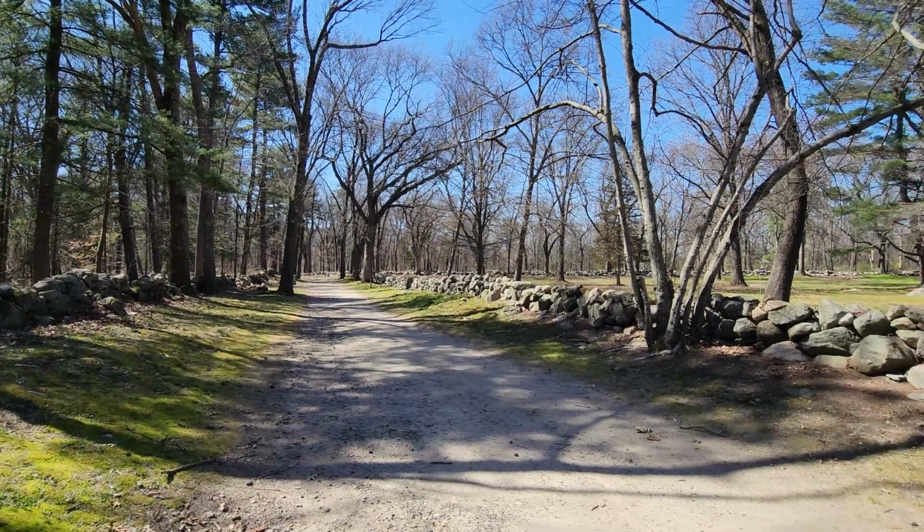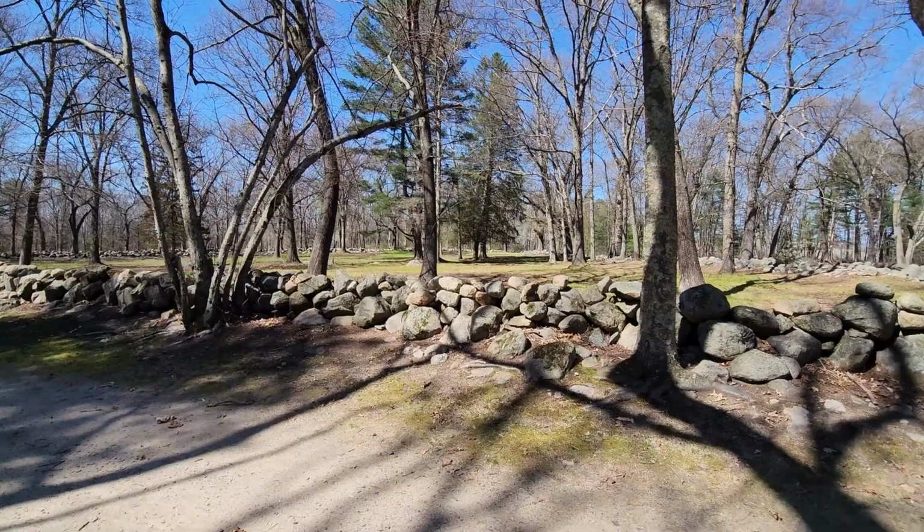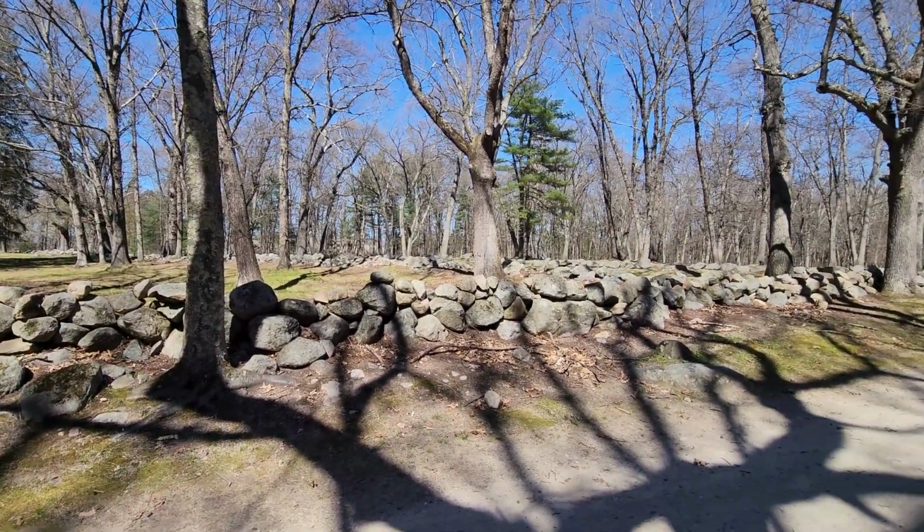A year ago, I walked along the path of this earlier Bloody Angle. It's a section of the Battle Road at Minuteman National Park in Massachusetts.